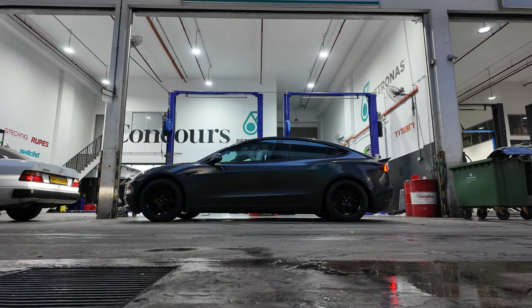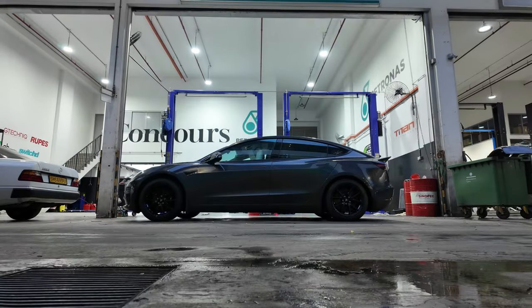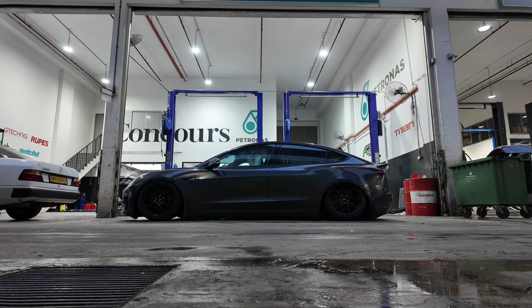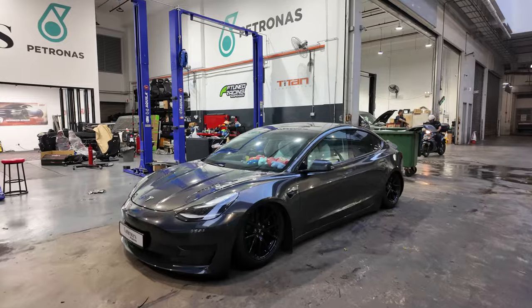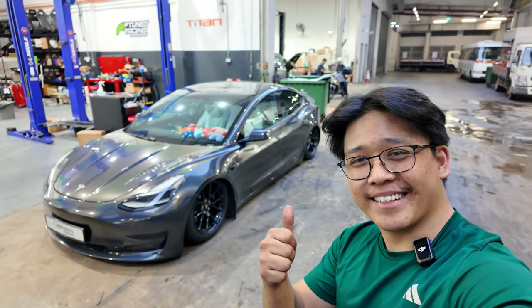All right. Let's drop the car real quick. Ooh, that's very satisfying. We're laying frame, actually. The car's so low, it's on stock wheels and everything, you know? First Tesla, guys. Thumbnail. Ooh, first Tesla.